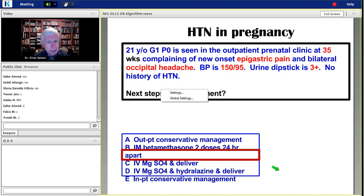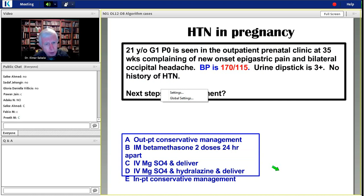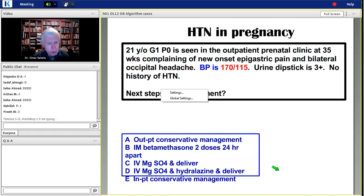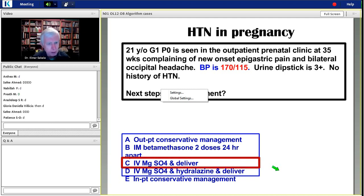Okay, the case is exactly the same, but I'm going to change just the blood pressure. Make the blood pressure 170 over 115, from 150 over 95 to 170 over 115. Now, in that case, you need to both bring the blood pressure down and give them mag sulfate.